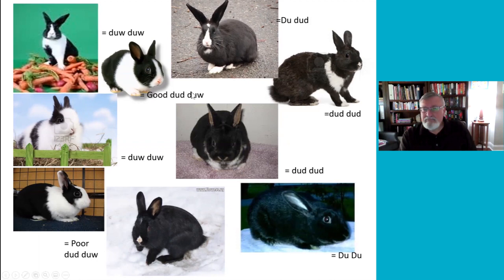These are my guesses, but this is a DUD, DUW, a good Dutch right here. Not in a box. Given the descriptions I just gave on the previous page, you can see that we have poor markings. We may have a lot of white, DUW, DUW. We may have very little, DUD, DUD. But in the lower right, we have just a regular black rabbit. Why? Because remember, they have the DU placement, but it doesn't express itself. And this is what 95% of the rabbits out there carry.